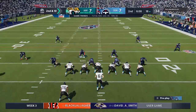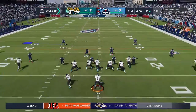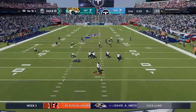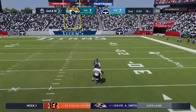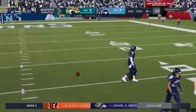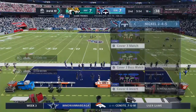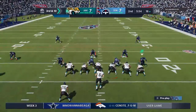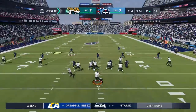So after the incompletion on first, now 2nd and 10. To throw is Luton. Going deep for Eifert. And he knocks the ball away, and it falls incomplete. His big tight end, Tyler Eifert, the intended receiver. And it's 3rd down. Now they face a 3rd and 10 after back-to-back incompletions.